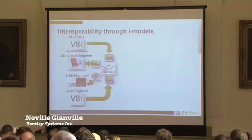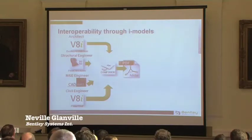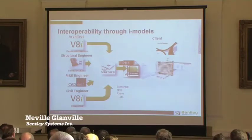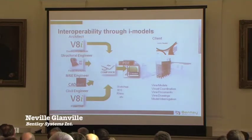But wouldn't it be great from a client point of view if we can embed all of that intelligent BIM information into a PDF document? Then all that's needed is simply Acrobat Reader. So we've embedded an iModel into a PDF document. An iModel contains the geometry and the business data, regardless of its source. And from a client point of view, as I say, all they need is Adobe Acrobat Reader, and they can view the information. They can look at not just the geometry or the documents, but all of the business data that's being collected along the way.